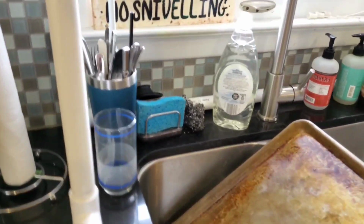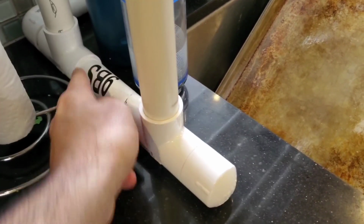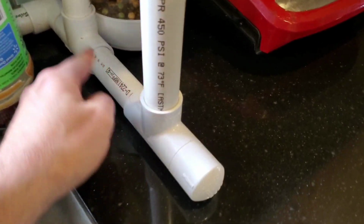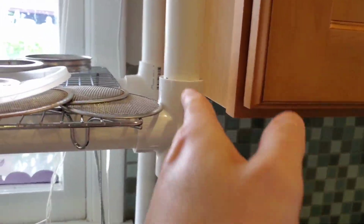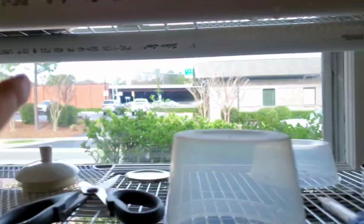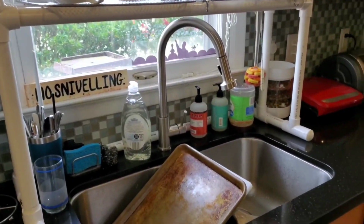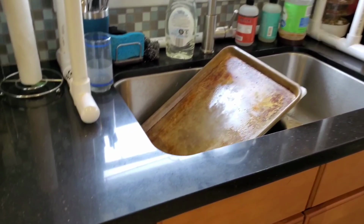The way I built this is it's just 1-inch PVC, and we've got the T-joints over here, 2 more of them over here, and then 2 of them here, 2 of them here, and then some elbows at the top. I guess that's what you call them. I don't really know. Yeah, just buy a bunch of PVC and some PVC cutters and screw around.